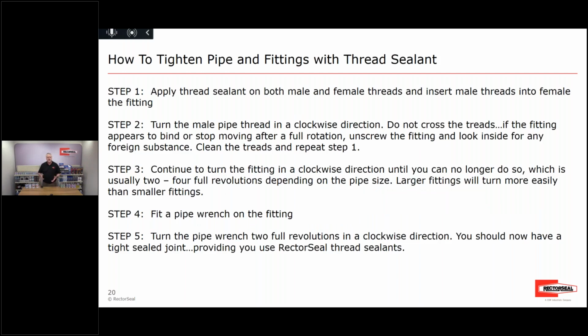Let's talk about in the field how to tighten pipe and fittings with a thread sealant. Most of the people in the field, and it's understandable, are just going to put a thread sealant on the male side only. We say you need to apply it to both the male and the female for all those applications, and for the strengths and the PSI that we say it can handle. Follow the instructions. You're going to put the sealant on both the male and the female threads.